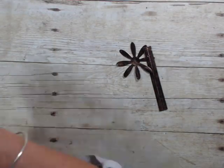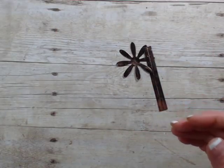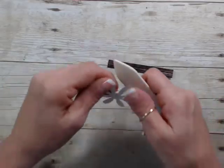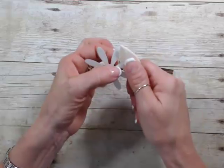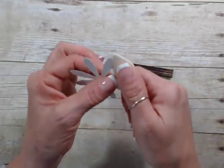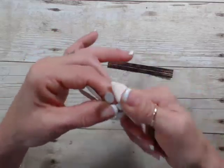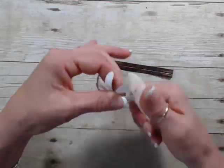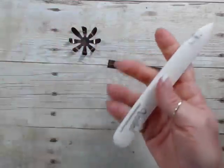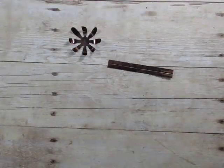Now, I'm going to take the, I should have washed my hand when I went to get the paper towel. We're going to use a bone folder, and this, the petal, be very careful. Hold the tip of the petal because you want to curl it. And really, I should have let my ink dry because you're going to see what happened here. See? But don't sweat the small stuff. Just, here we go.